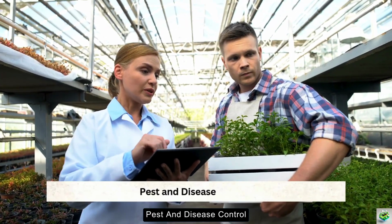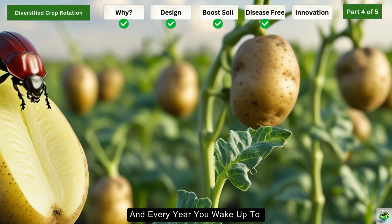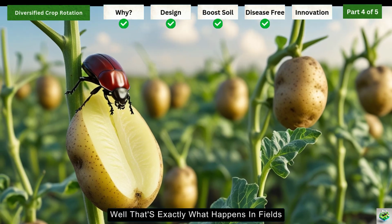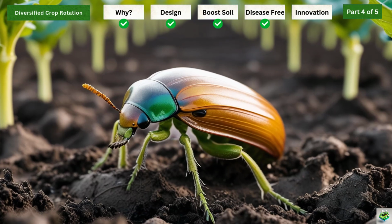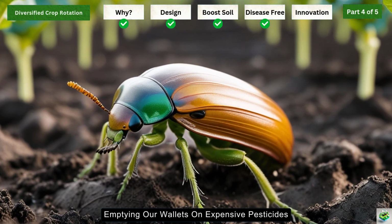Pest and disease control. Picture this. You're a potato beetle, and every year you wake up to find your favorite meal right where you left it. Pretty sweet deal, right? Well, that's exactly what happens in fields without crop rotation. But here's where we're going to outsmart these little troublemakers. And we'll do it without emptying our wallets on expensive pesticides.